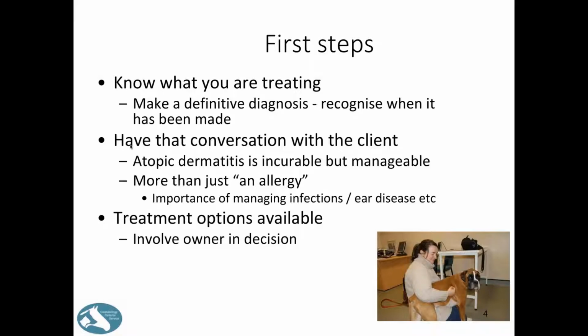And I think it's really important to try and involve the owner in the decision about how you're going to manage this disease. They definitely need to be enrolled in this. This is a treatment they're going to be involved in for the rest of the dog's life. That doesn't mean you can't and shouldn't adapt or change treatments, and I'll show some examples at the end of this presentation where we had to do just that. But they really need to be enrolled in the decision and engaged in the treatment. It's not something they can just leave to you as a vet.